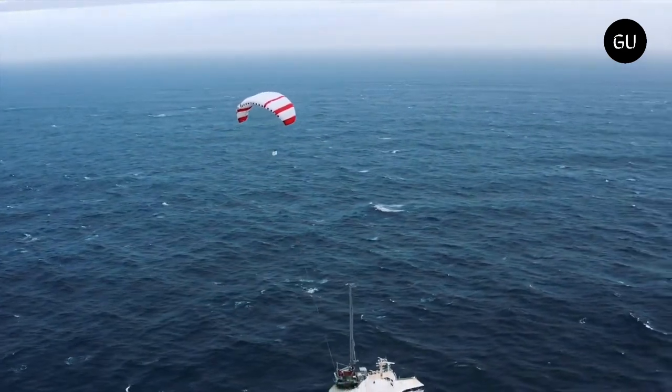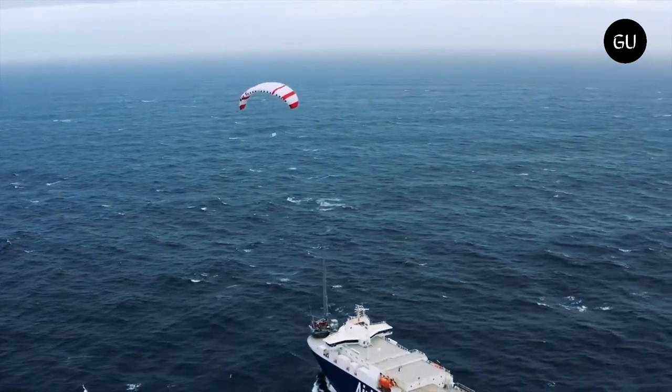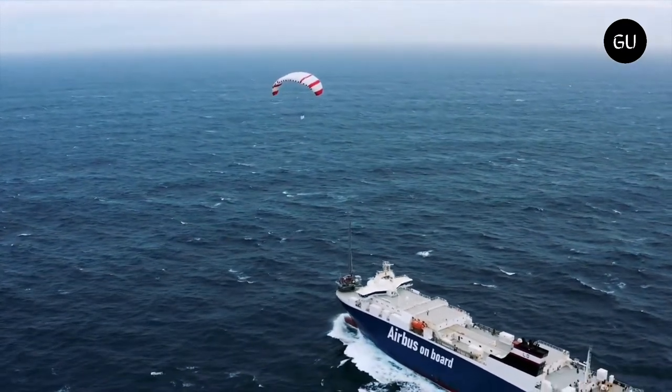Sailing systems have been making a comeback in the past few years, and it looks like this is just the beginning. It sounds almost impossible to harness the power of wind in order to make modern-day shipping friendlier to the environment, but it's actually happening.